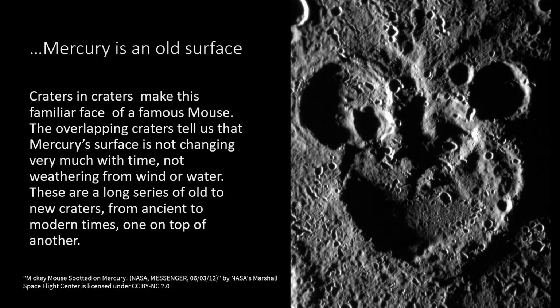Mercury is an old surface. Craters and craters make this familiar face of a famous mouse. The overlapping craters tell us that Mercury's surface is not changing very much with time, not weathering from wind or water. These are long series of old to new craters, from ancient to modern times, one on top of another.